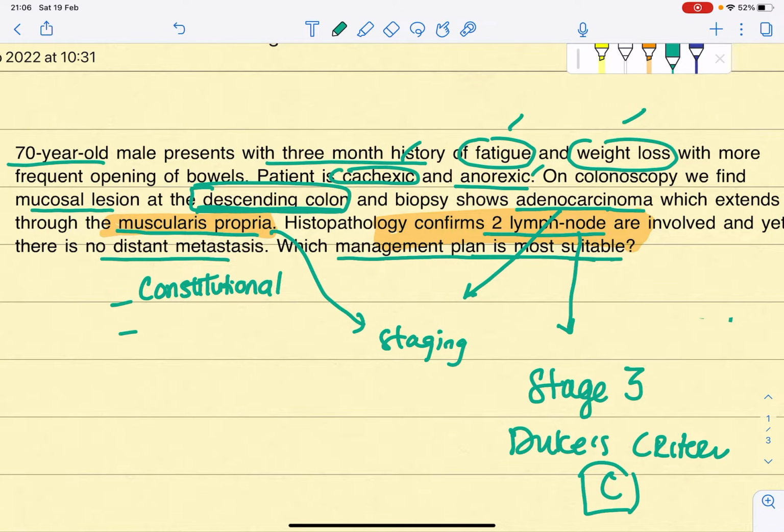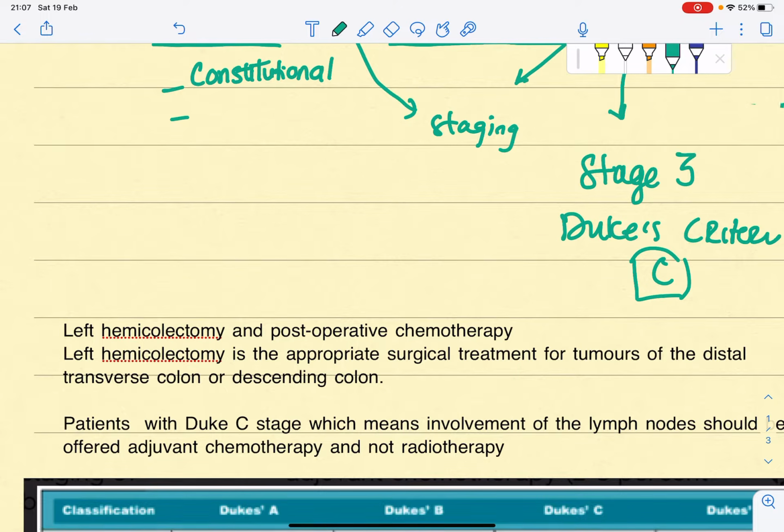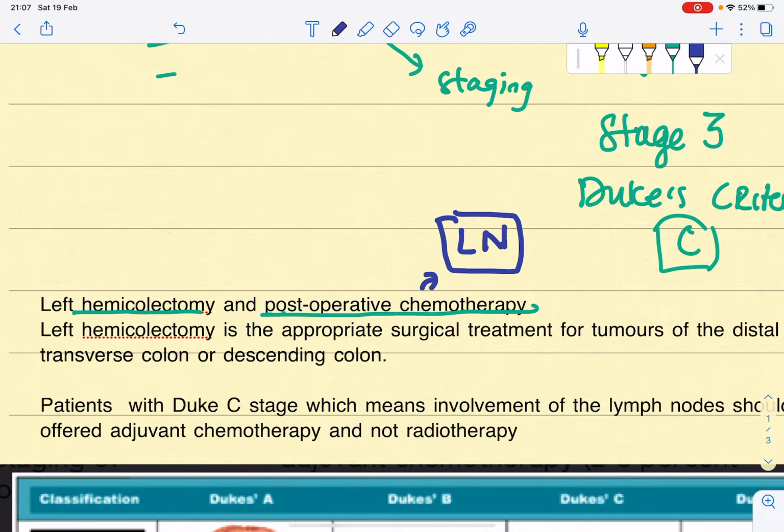Obviously, this is a confirmed case of colon adenocarcinoma, and we can work out the Duke's criteria. So, the treatment is a left hemicolectomy and post-op chemotherapy. We're going to give this patient chemotherapy because there was mention of lymph node involvement. Whenever lymph nodes are involved, we start to treat with these chemotherapeutic drugs. Left hemicolectomy, why is this the appropriate surgical treatment?